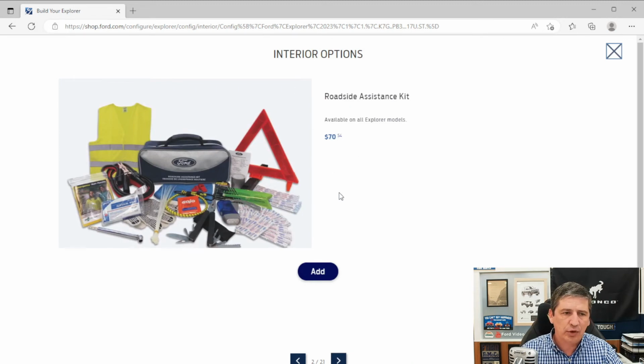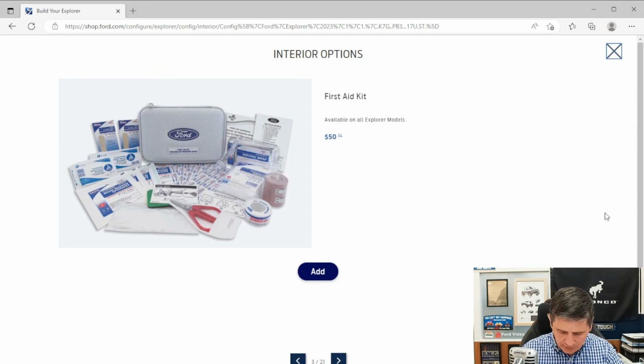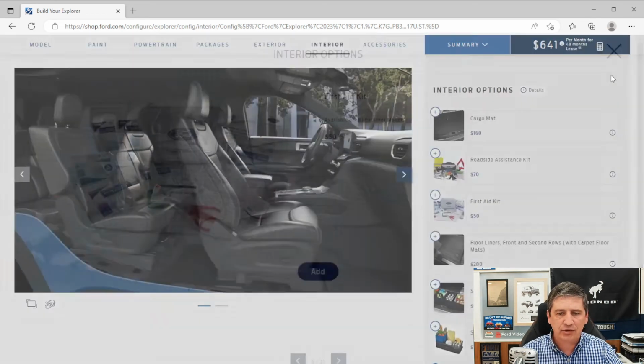There's no install, really. You just put everything in a bag. So I'd get it through their website. There's a first aid kit as well. But those are 2 things that I recommend to everybody just get those through Ford Accessories website.